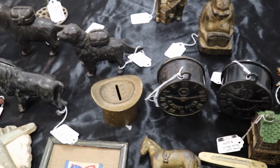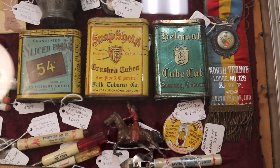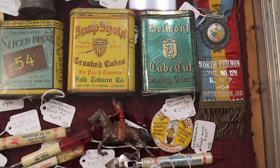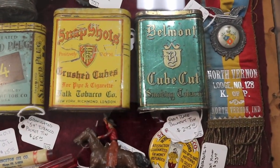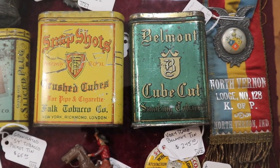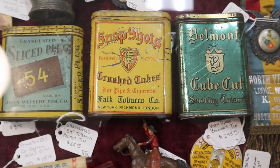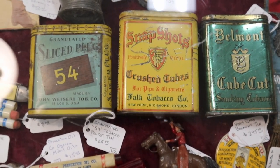Well, this dealer is Ben, and he knows my friend Dave, who I did the antique advertising video of a while back, and he wants me to show him this Belmont tin, because this is a very hard to find pocket tin for tobacco. He has it priced at $245, and I imagine Dave will covet it.